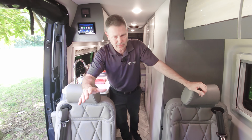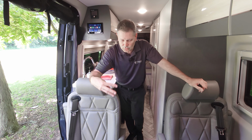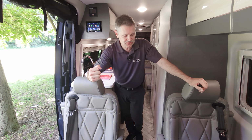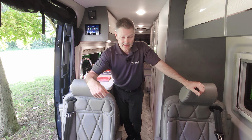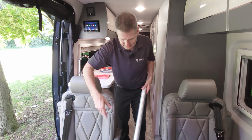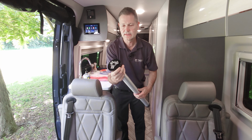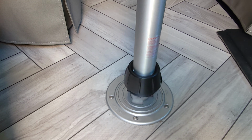Now, let's talk about this area. This is in travel mode right now, and this is a great setup. 4 extremely comfortable captain's chairs. They're heated when you are out on those cold weather trips. They swivel, so if the table is set up in place, and this is just a pedestal table here, let's just show you how fast and easy this goes. This just pops right down below.